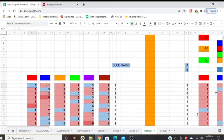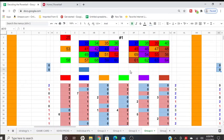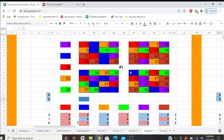So if I think a blue mark is going to be here in this orange, I'm going to look at the orange areas to pick where I think the 0 is going to be. And then I'm going to eliminate these orange numbers off of the game card.